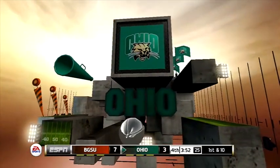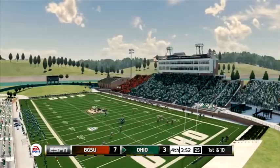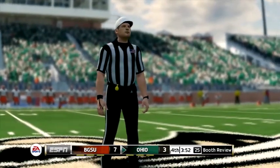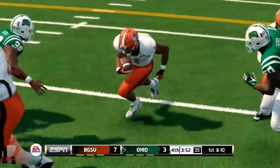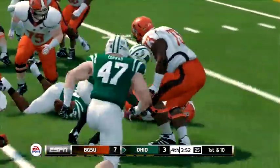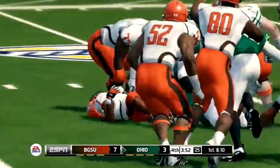So the offense turns over the pigskin. The ball carrier here was just careless in handling the ball. And a great awareness by the defense to jump on. And the booth is going to take a few looks at this to see whether or not the ball came out before he was down. So a big momentum shift could be in the making here as we take a look at the possible fumble.